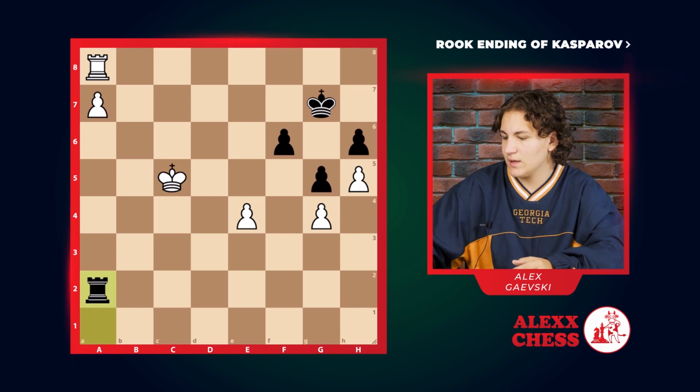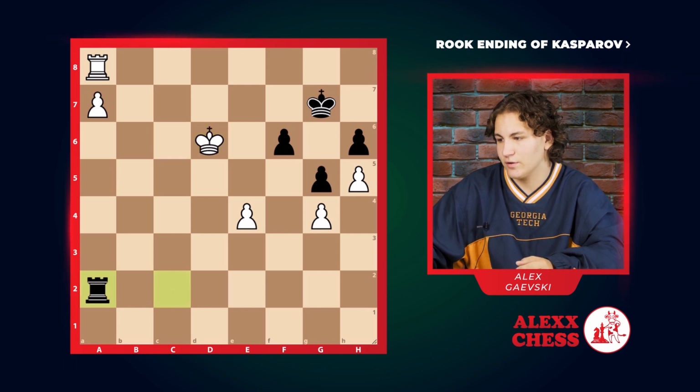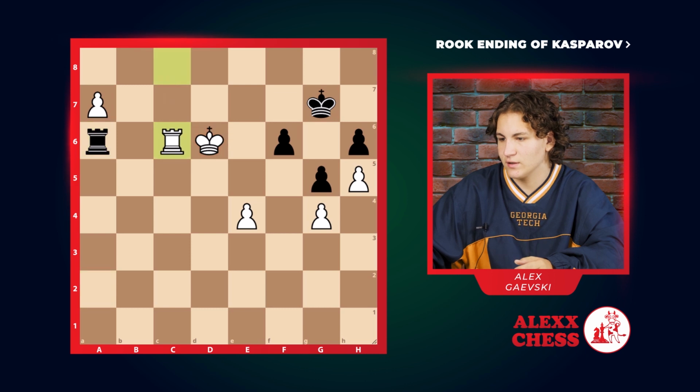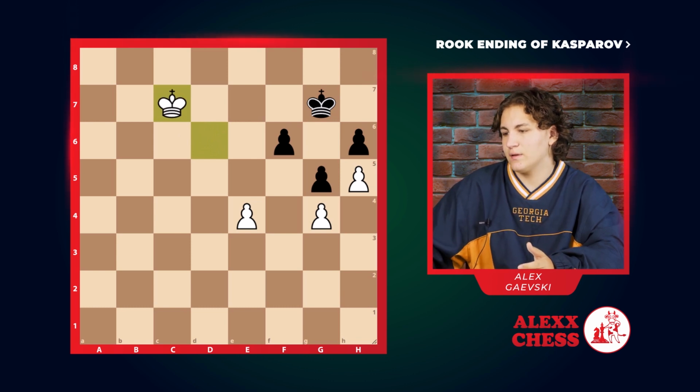But if he goes a2, then the king goes c6, c2 check, d6, a2, again, keeping the pressure on the through pawn, c8, a6, and keep in mind this position, because after c6, a7, c7, check, has to take, takes the rook, and this is an easy win for white.